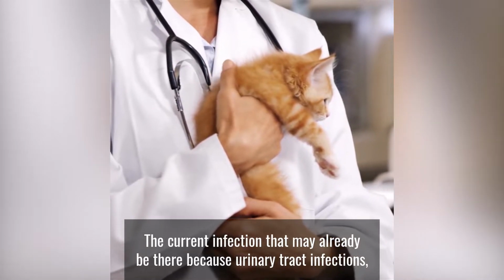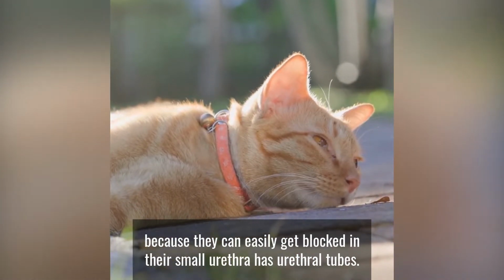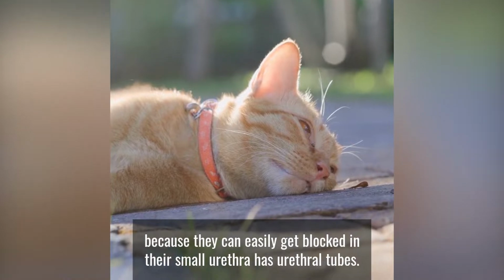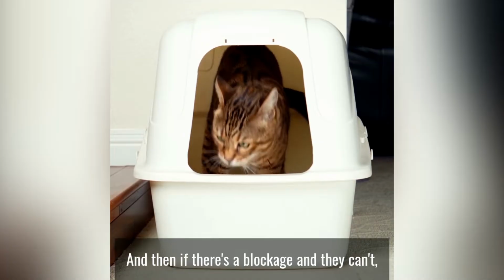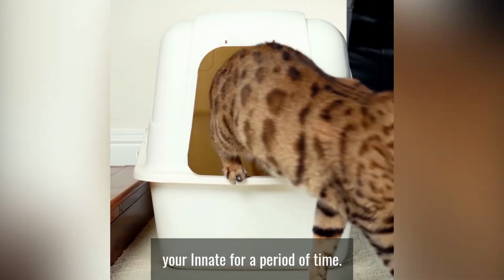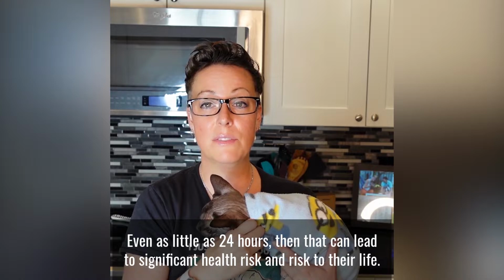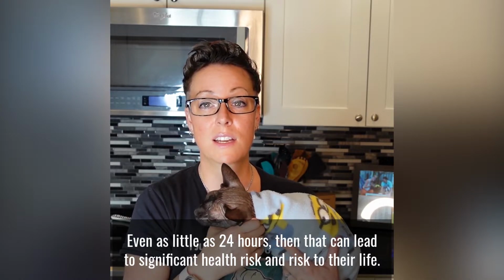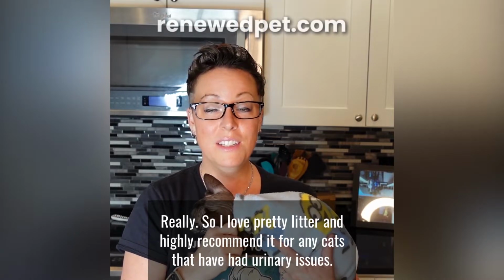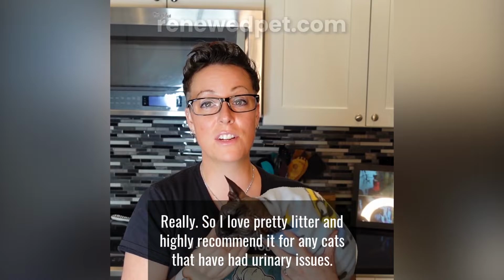Because urinary tract infections, especially in our boy cats, can become life-threatening because they can easily get blocked in their small urethras, urethral tubes, and then if there's a blockage and they can't urinate for a period of time, even as little as 24 hours, then that can lead to significant health risk and risk to their life, really. So I love Pretty Litter and highly recommend it for any cats that have had urinary issues.